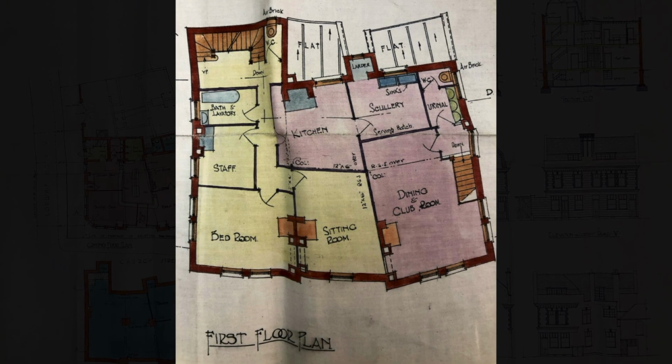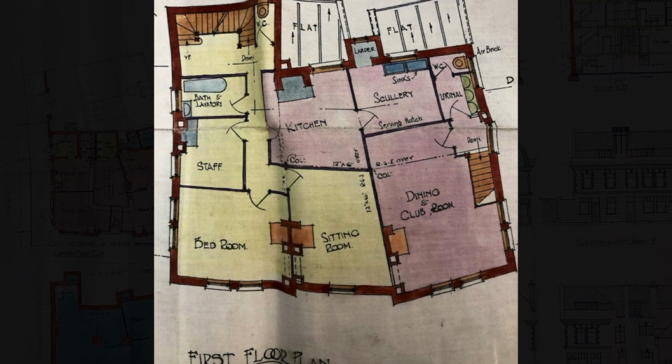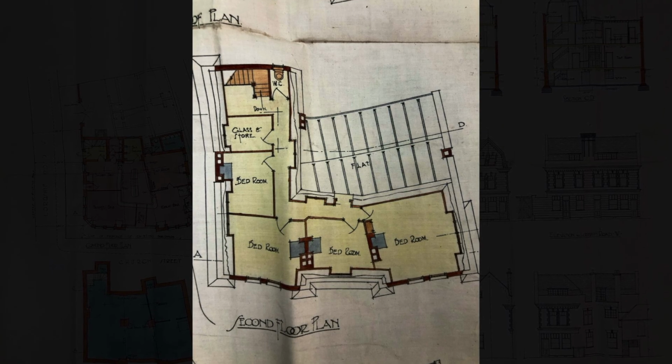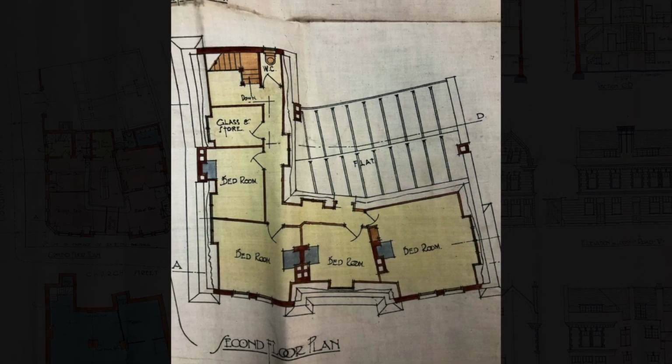This is just the first floor. So you can see there was the flat, dining and club room. This was the second floor plan, so more bedrooms. And I just want to show you a few photos and then I'll wrap up.